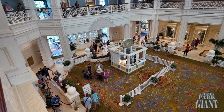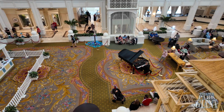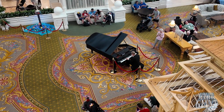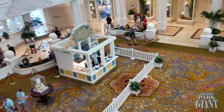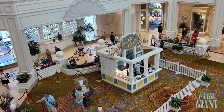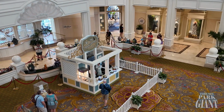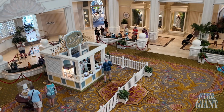All right. There were a lot more eggs than I expected. Just one of those really cool, bad pun coming up here, Easter eggs that the Disney resorts do for different holidays. But yeah, I really like that. I'm definitely gonna have to go check out the Beach and Yacht Club here this week as well.